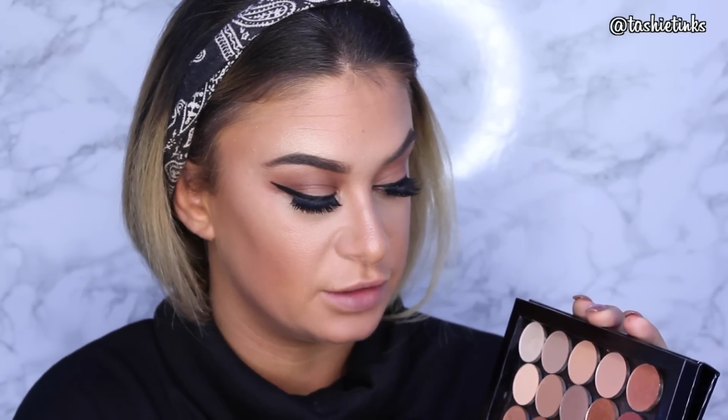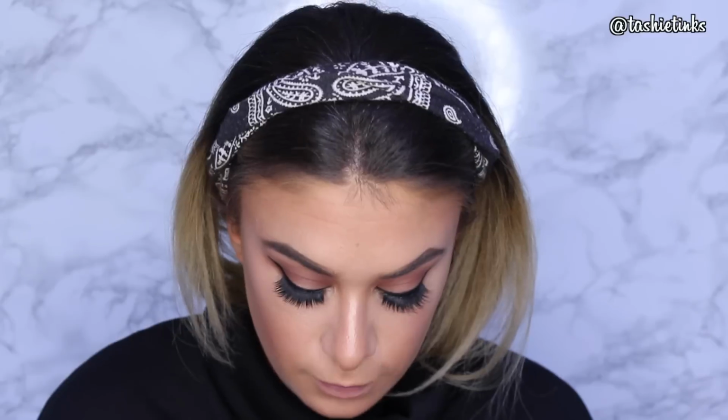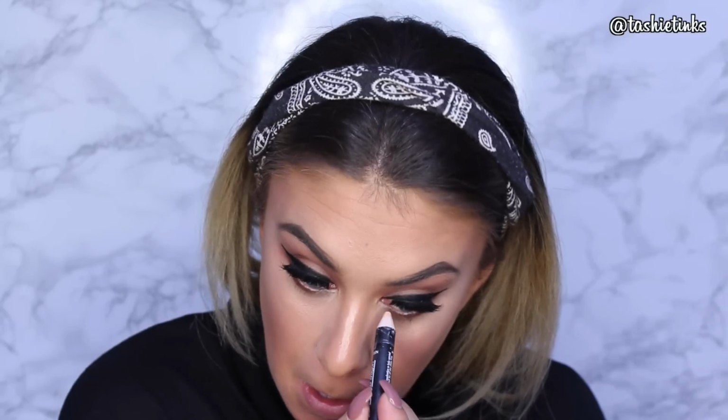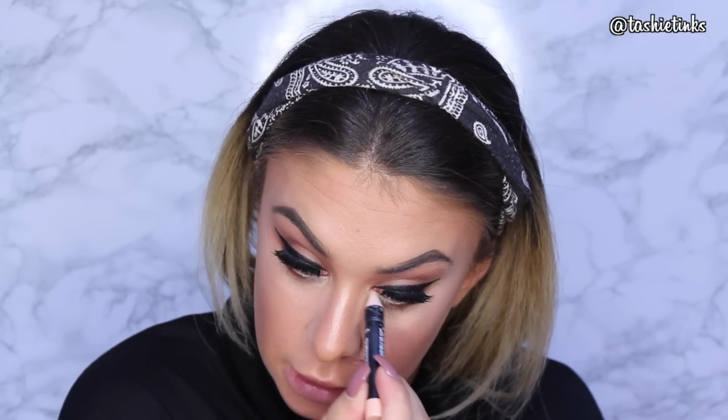Right, for the lower lash line, I'm going to go back into that Morocco colour and put that on my lower lash line using a definer brush. And then I'm going to take a nude water pencil in the waterline. This is just like a concealer pencil, just to make sure the eyes stay a little bit brighter.